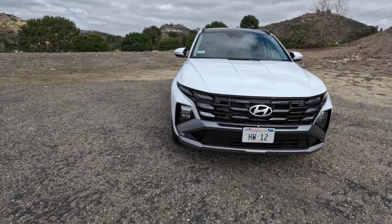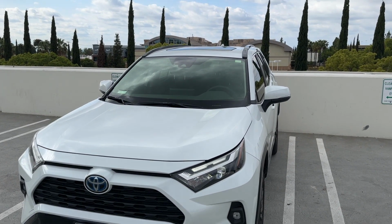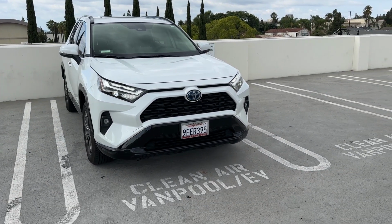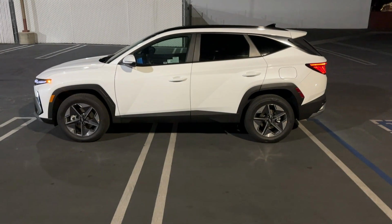age-old question. Should you buy a Hyundai Tucson hybrid or a Toyota RAV4 hybrid? Both of these are very good compact SUV competitors, and if you fancy a hybrid for better fuel economy, both provide that option. But which one is the best choice for you? Today, I will try to help you make that decision.